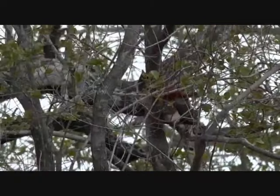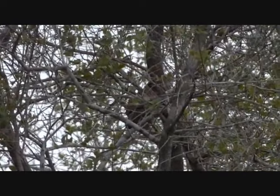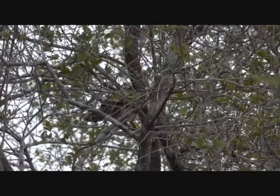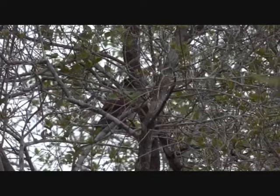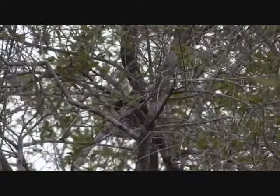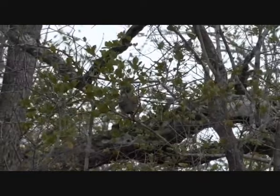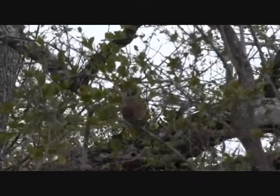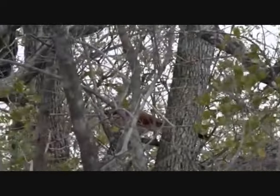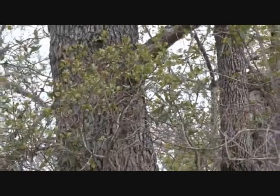A Burchell's coucal. So this is a coucal, not a cuckoo. C-O-U-C-A-L, the coucal. The Burchell's coucal. Now this bird, interestingly enough, is often referred to as the rainbird, and it's got a wonderful call. You can see white underneath and this rufous brown back and wings. So a lot of locals believe that if you hear the Burchell's coucal calling, it's probably going to rain. It's just flown off there now, Brian.